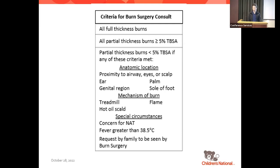Thinking about non-accidental trauma, that goes also into our history. We're thinking about what's the story. Does this make sense developmentally? Is that something that seems plausible for a child? What's the distribution? Is it a dip injury where it looks like something was submerged, or a hand was put under hot water, or contact? Unfortunately, a lot of the ones that we do see are related to bathing, kids possibly being submerged in hot water.